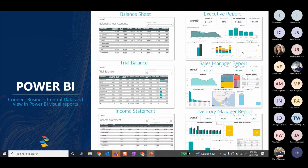So Power BI is a really good tool there with the API, and it can continue to refresh. So that's kind of a quick demo. There's so much more to Business Central, but those are some of the cool features that we wanted to call out to you guys to show you how that worked.